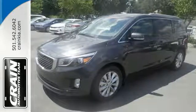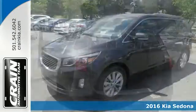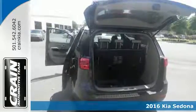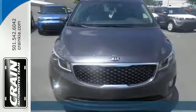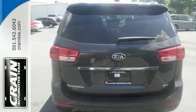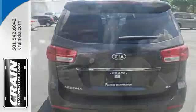Here's a 2016 Kia Sedona EX. This versatile minivan has all the room you need to carry your family in comfort, safety, and style. The slide and stow second row seats provide hauling flexibility, and the third row seat allows you to accommodate up to seven with no problem.